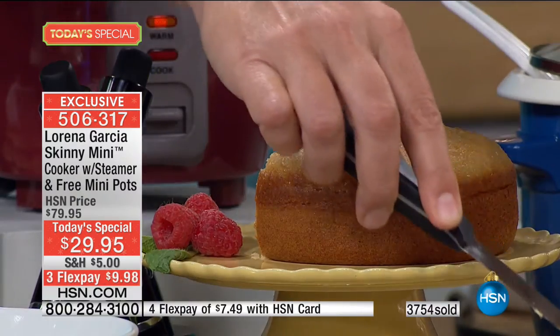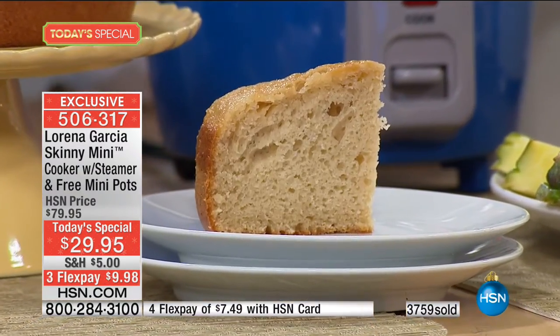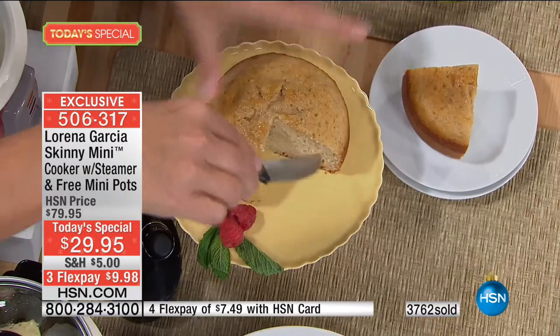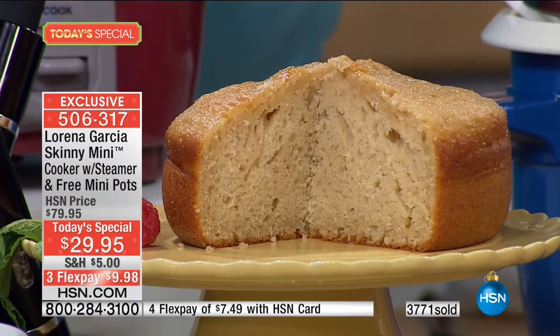Sounds a little more festive. I like it the way she says it. Absolutely. By the way, though, we were talking about steaming. So that's basically like a steamed cake. Yes. That's why it's always so moist, right? It holds that moisture in there.